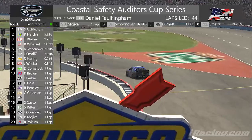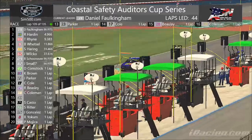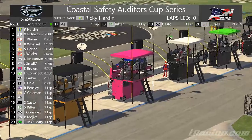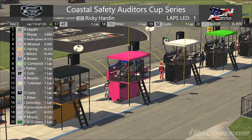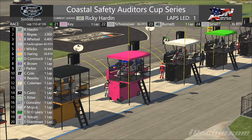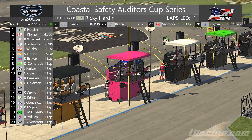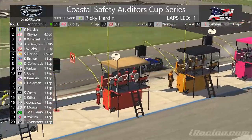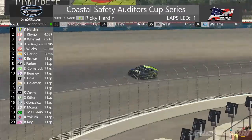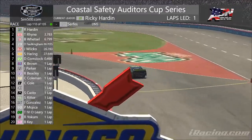I mean, already, if I'm not mistaken, the 42 of David Comstock is about to get passed, as David Comstock has not pitted, if I'm not mistaken. If not, never mind, he has pitted. But already, most of the race leaders have pitted. So that's something to look out for. Yeah, Ricky Harden stays out, gets a lap led. But he will hit the pits now.